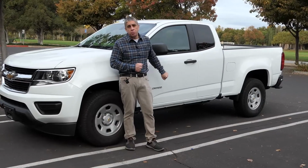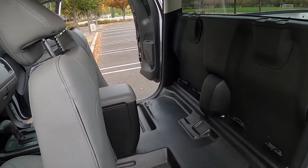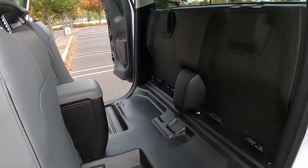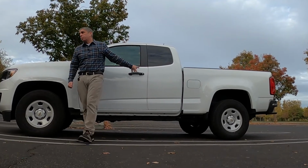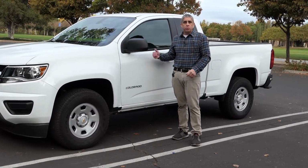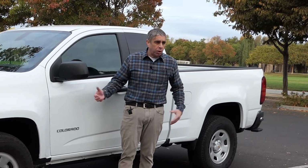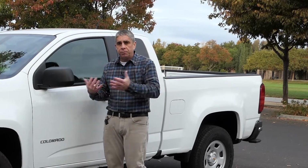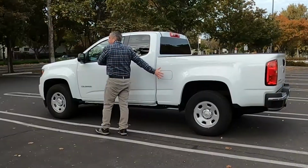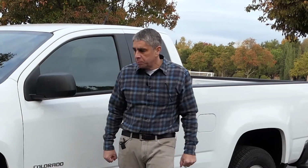Another interesting thing with this truck is it has a rear seat delete. So obviously you can see it has the extended cab, but there are not any seats in the rear of this vehicle. And so this is a two-person vehicle, one passenger and the driver. That's what this is rated for, and that allows for about 1,546 pounds of cargo capacity. So you could have yourself, a passenger, and another 1,000 pounds of cargo, theoretically.